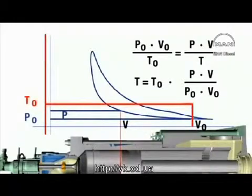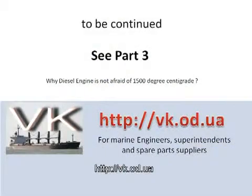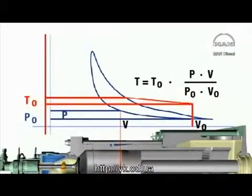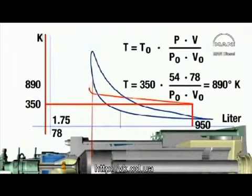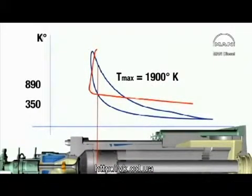The equation can be rearranged to express the temperature T directly for an arbitrary piston position. The indicator diagram gives us the values that are to be substituted in the equation when computing the temperature. For the top position of the piston, we find the temperature to be about 890 degrees Kelvin. The highest temperature occurs at the cessation of combustion, here found to be 1900 degrees Kelvin.